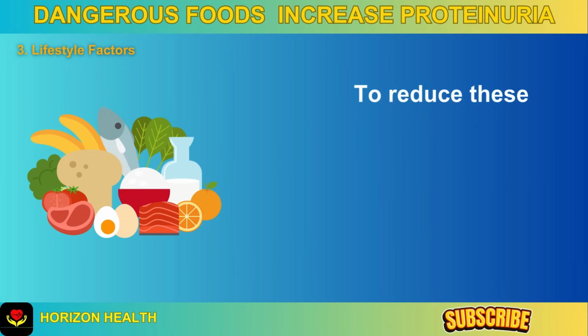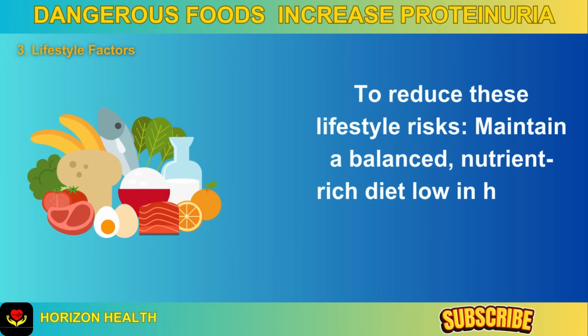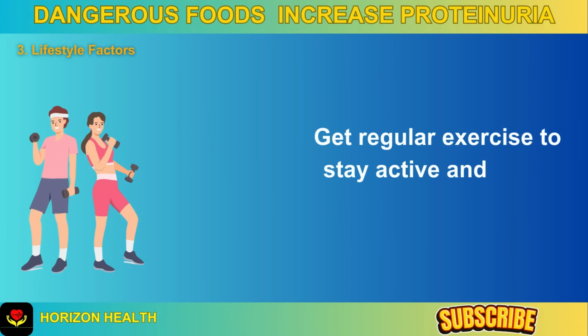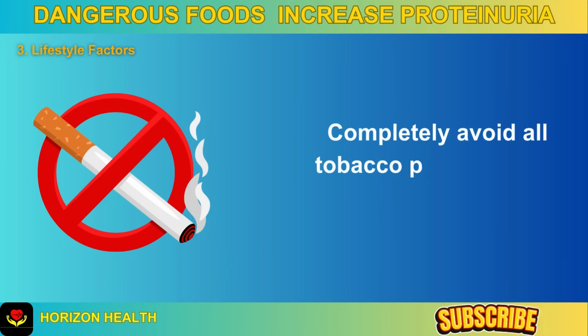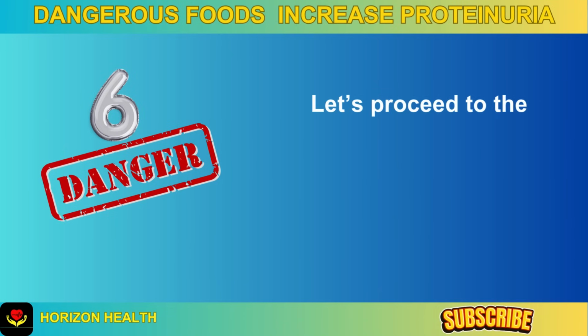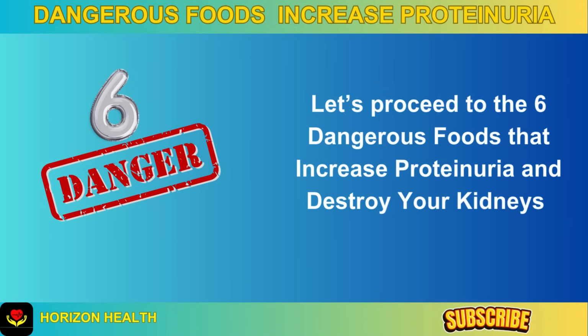To reduce these lifestyle risks, maintain a balanced, nutrient-rich diet low in harmful substances. Get regular exercise to stay active and keep weight in check. Completely avoid all tobacco products and secondhand smoke. Let's proceed to the 6 dangerous foods that increase proteinuria and destroy your kidneys.